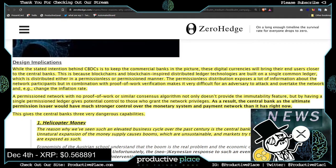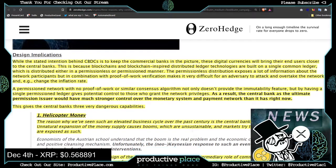This is because blockchains and blockchain-inspired distributed ledger technologies are built on a single common ledger, which is distributed either in a permissionless or permissioned manner. The permissionless distribution exposes a lot of information about the network participants, but in combination with proof-of-work verification makes it very difficult for an adversary to attack and overtake the network and, for example, change the inflation rate.